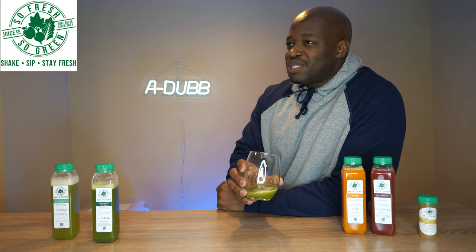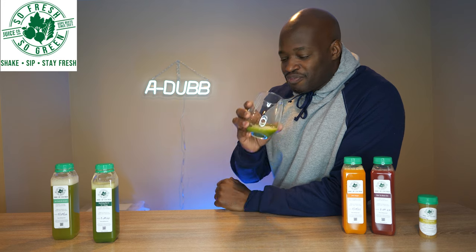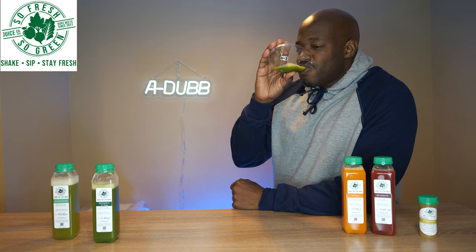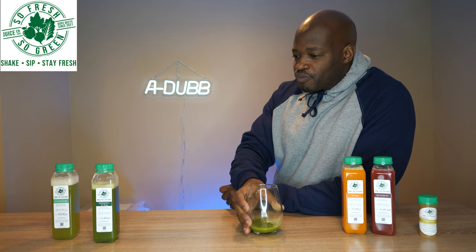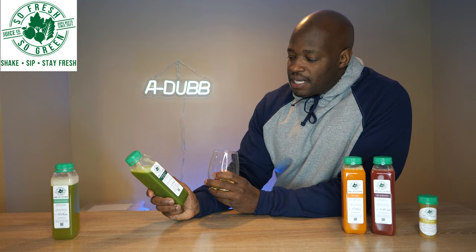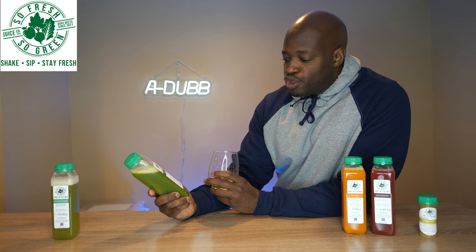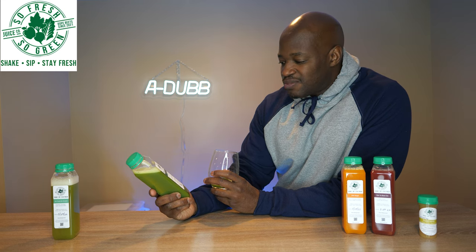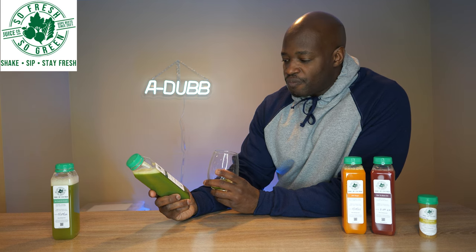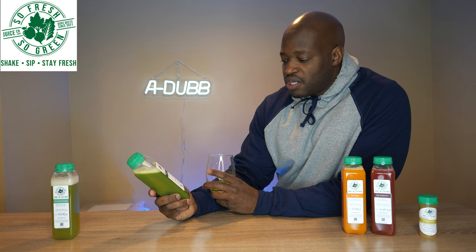Okay, this one is definitely more green than the other one. You can see the colors. Okay, I like it. I like it. It's more green. Meaning, you can taste more of the nutrients from the kale, celery, and spinach, but the lemon and the ginger particularly drown out the taste of the kale, celery, and spinach.